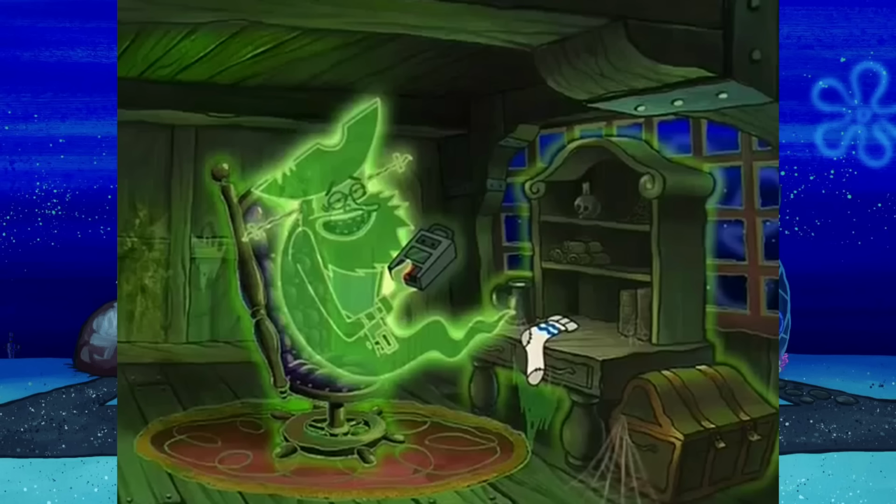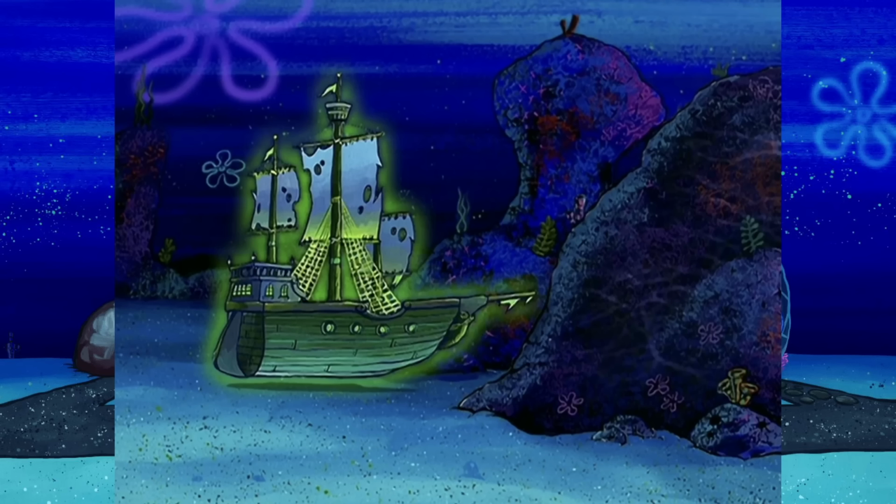So, in his office, the Dutchman has a window where he can look out behind the ship, and this is a window we can also see from the outside earlier in the episode.